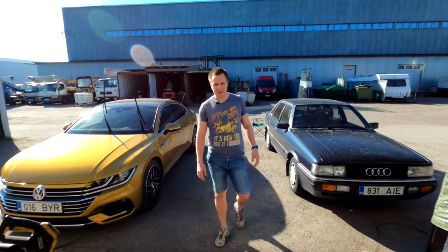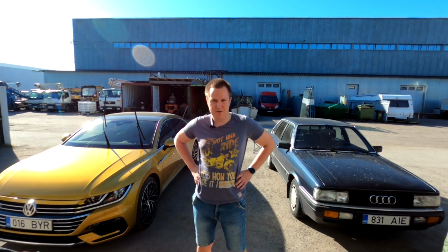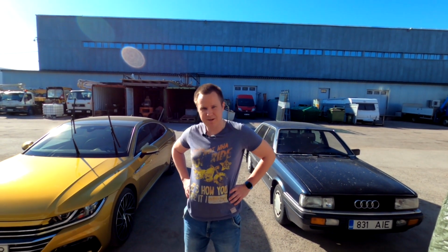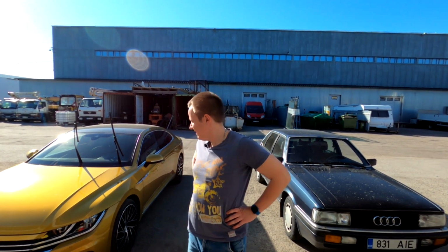So we are at my garage, and today we have a nice chance to take a look at the Arteon, and we have been invited to a night event. Where is the event? In Lithuania? In Lithuania, yes. It's a car meet, let's say.